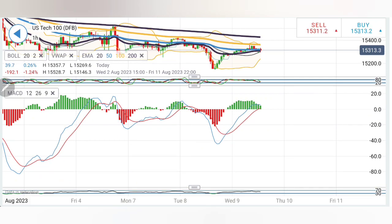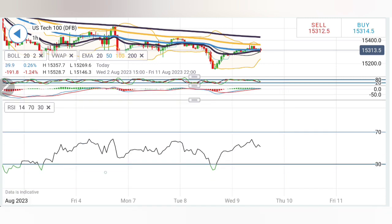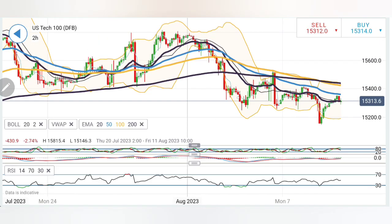Stochastic has dropped. MACD is willing to converge for a crossover for a sell. It is still in green. It is still bullish. RSI is looking down, trading slightly bearish.